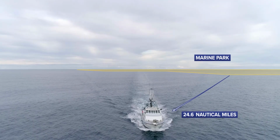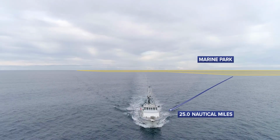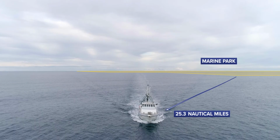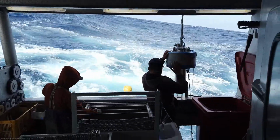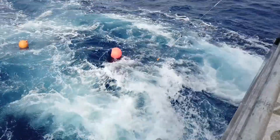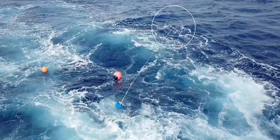In the old days, before we had the GPS beacons, your initial shot was your trouble shot. You err on the side of caution, so you want to be 20 or 30 miles away from that reef because you don't know which way your gear's going to drift. Now that we've got the GPS beacons and we can see the currents on our screen, we can go straight to our shots, so we're not wasting time and fuel and bait. It's completely changed the industry now.